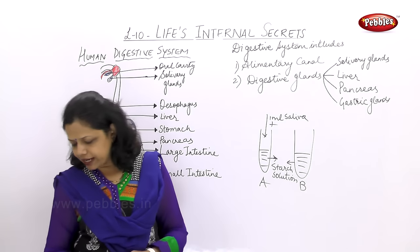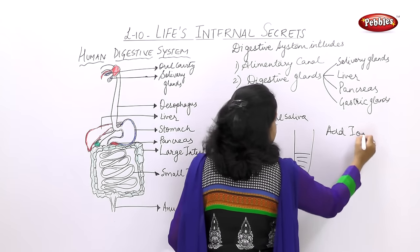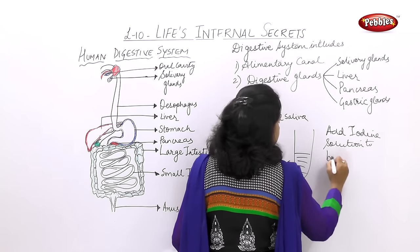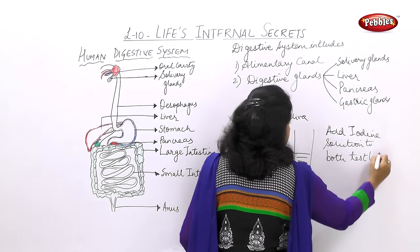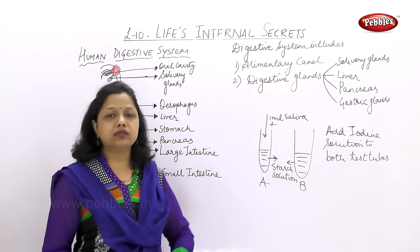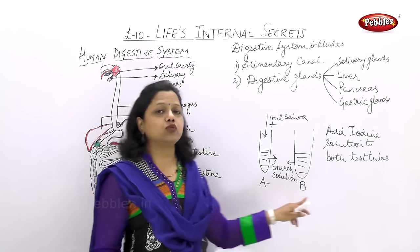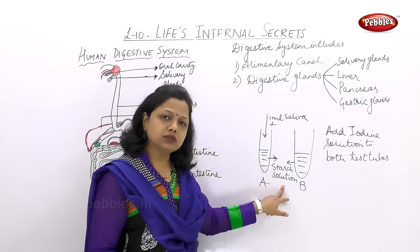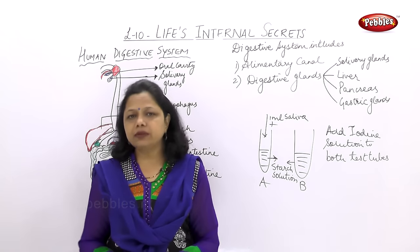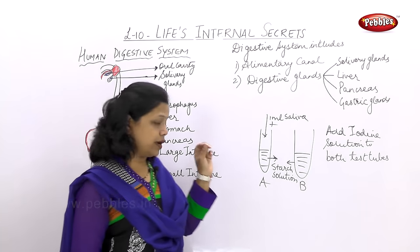Now add a few drops of dilute iodine solution to both test tubes. This is called an iodine test, to see whether carbohydrate is present or not. Now what is the color change you may find in test tube A and test tube B? Think about it. We have taken starch solution in both test tubes A and B. We have added 1 ml saliva to only A. After 30 minutes, we are adding iodine solution to both.